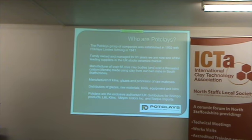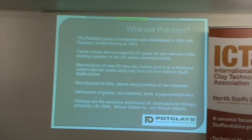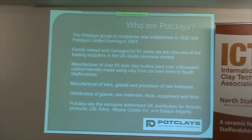Sorry. Yeah, we have about 65 core clay bodies in the catalogue, but we produce up to 1,000 other mixes for potters. Potters are able to specify the sort of properties that they need, and Potclays have the technology to put together a clay body to satisfy their needs. So we've got a huge range of clay bodies available. Next slide, please.